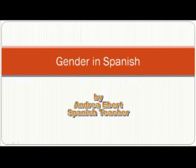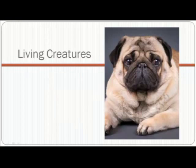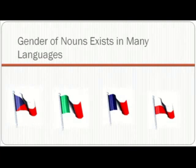I am going to talk to you today about the gender of words in Spanish. As English speakers, the only things that actually have a gender to us are people or animals. In many other languages of the world, however, all nouns actually have a gender, not just people or animals.